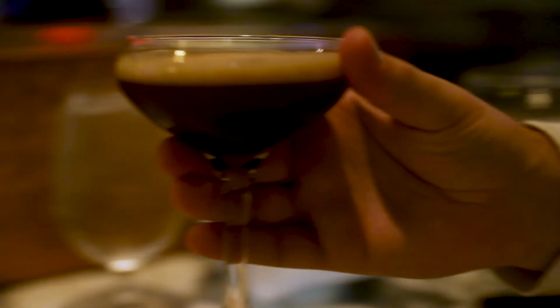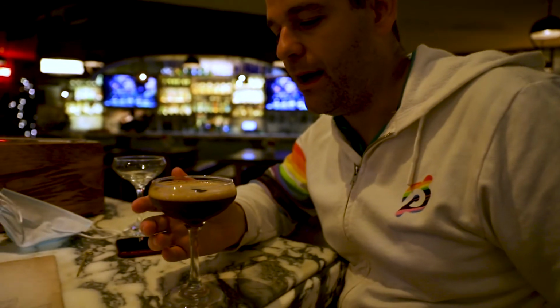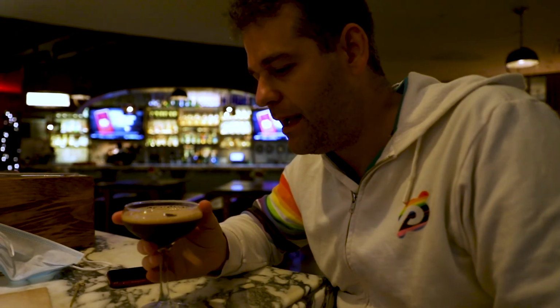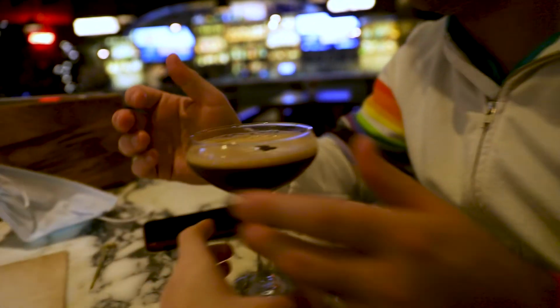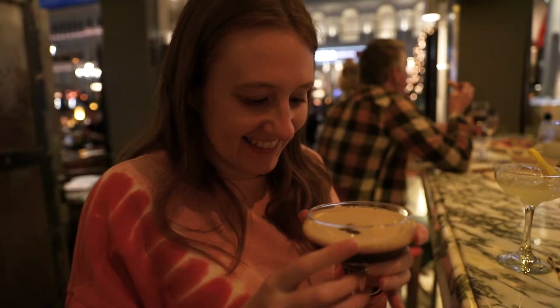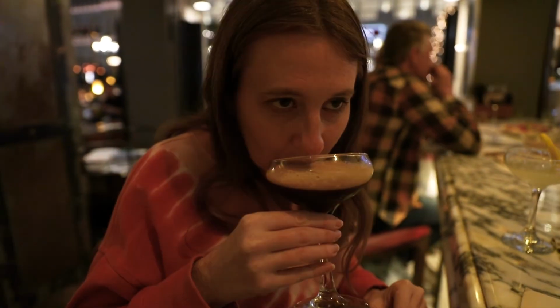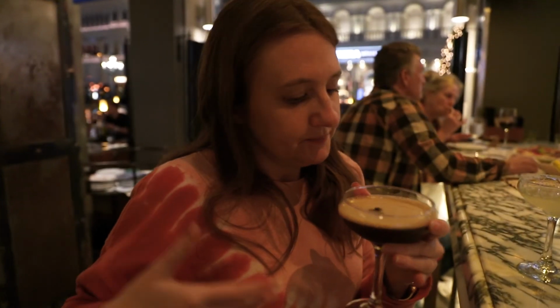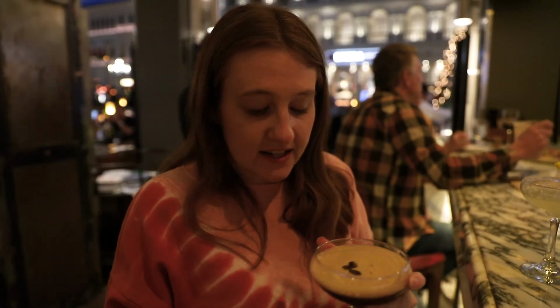Extra dirty and delicious. Espresso martini for your barbecue. Sometimes you just need a little espresso. You're gonna need your own. No, let me try. Look at the little espresso beans on the top. That's nice. This is the perfect evening drink. I need an extra little zing, and let me steal this from you.